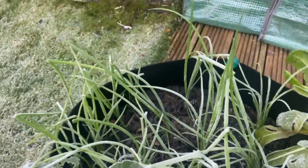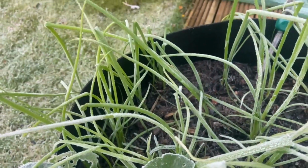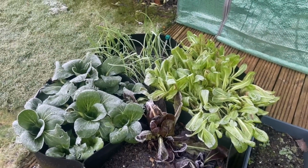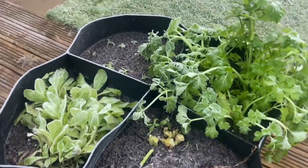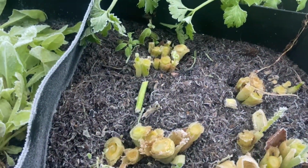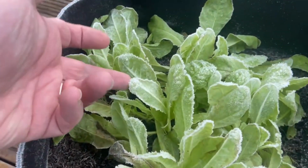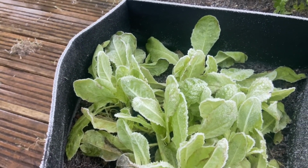Over there though, the spring onions might just about pull through. There's that bed. A little bit of a challenge, I think. Similarly, I cut back the Florence fennel, so I should really just let these finish and we'll get the new foot section back for spring. The winter lettuce, the Northern Queen, is looking a bit frosted.